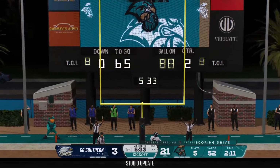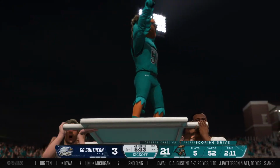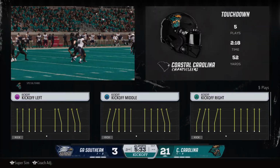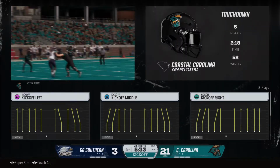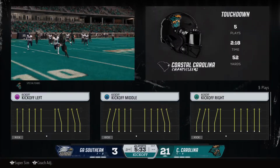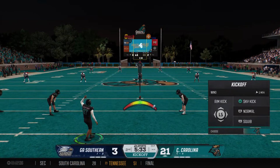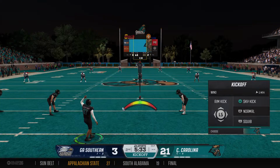And with the extra point, they push the lead out a little further. A very efficient 5-play scoring drive. And they finish things off with a 21-yard touchdown pass. Kickoff unit on the field, and this defense will be called on to protect this lead.